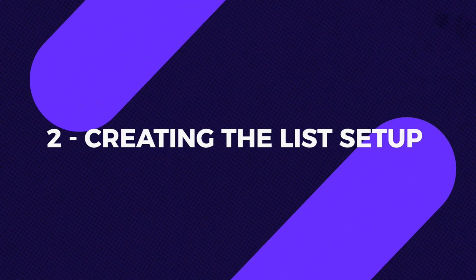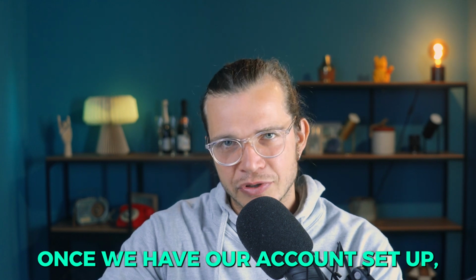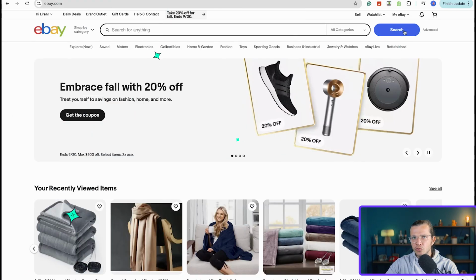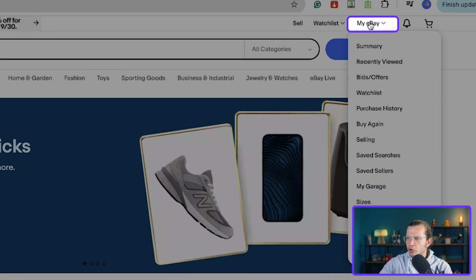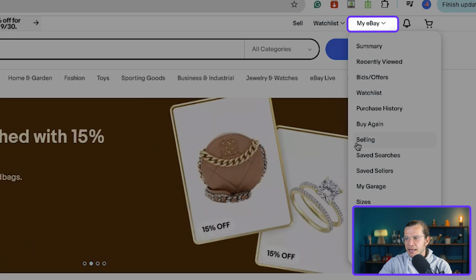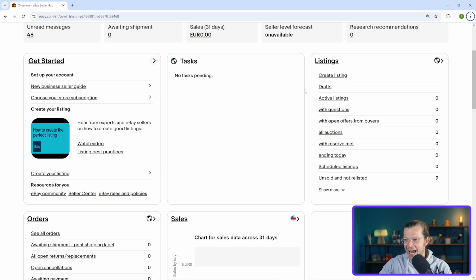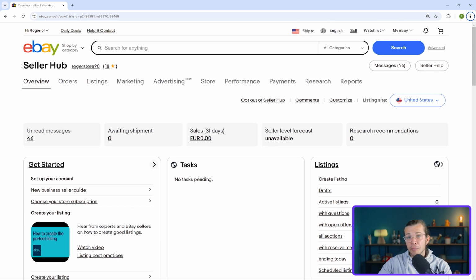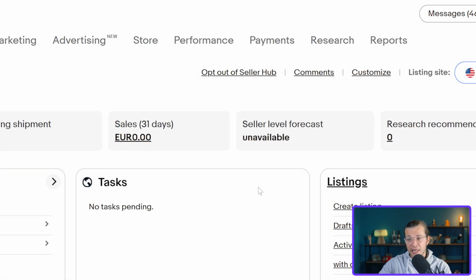Now, the second part is creating the listing setup. Once we have our account set up, we're going to the Seller Hub. And for you to go to the Seller Hub, you need to click on the right top corner where it says My eBay. And once you click here, you will be here, okay? Now we're inside the Seller Hub dashboard. And here, you will be able to track your sales performance, your seller status, and so on.